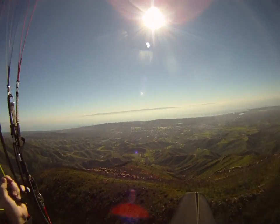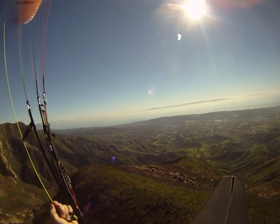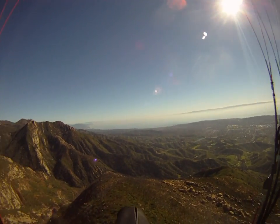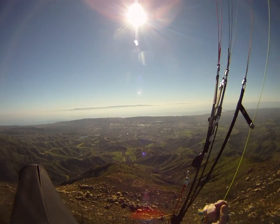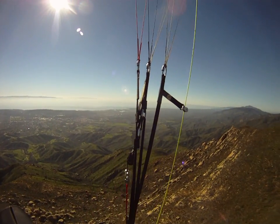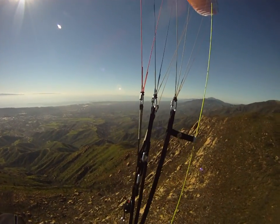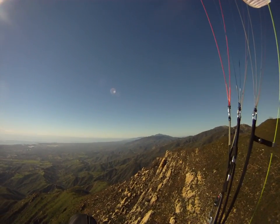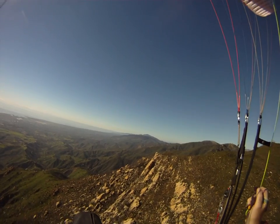Now as I come over the ridge, I'm going to veer off a little bit to the left in search of a little lift. But I don't find anything of significance, so I'm going to turn back to my right. And there's the rock face. That's what you'll see on the front of West Pole.